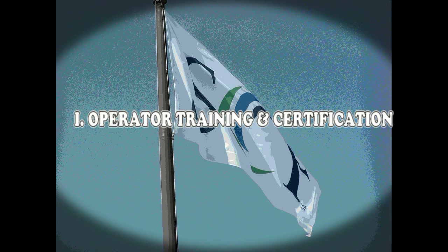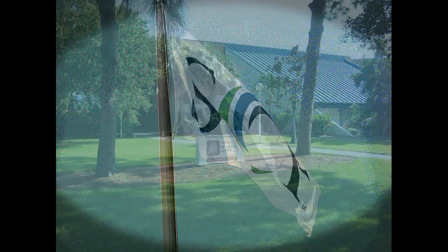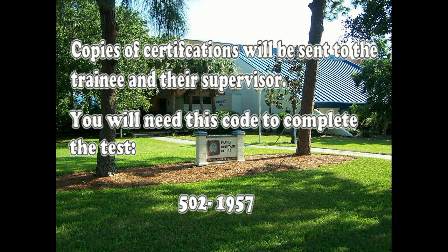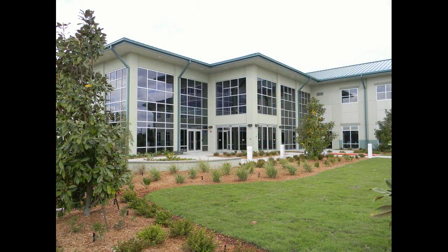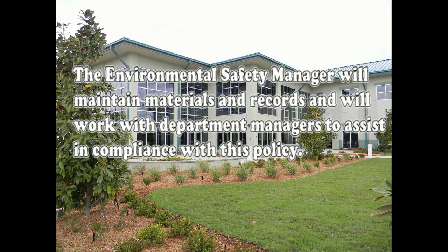Operator training and certification. Copies of certifications will be sent to the trainee and their supervisor. You will need this code to complete the test, 502-1957. The Environmental Safety Manager will maintain materials and records and will work with the department managers to assist in compliance with this policy.